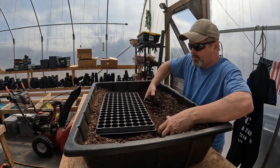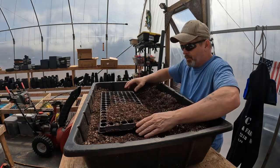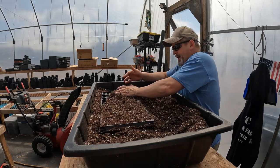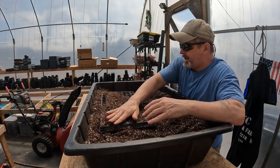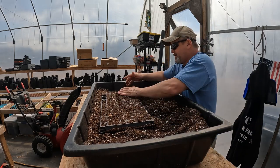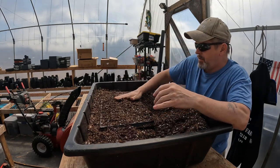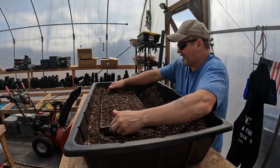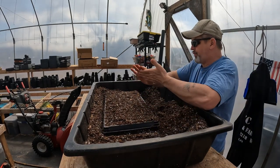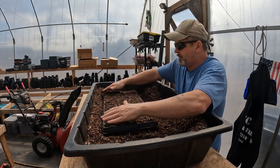And I'll have another one. I'm not sure how big the next one will be. I don't think it'll be quite this size. These are 128 cells. One of them's for tomatoes, one of them's for beefsteak tomatoes, one of them's for cherry tomatoes. They'll be put into four packs, which will give us four flats, and by flats I mean the regular size trays you see at your local nursery, the 18 by 11 or whatever they are.